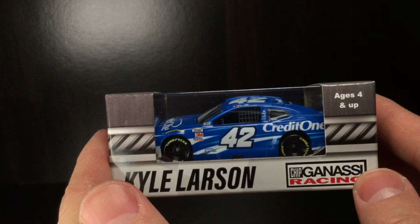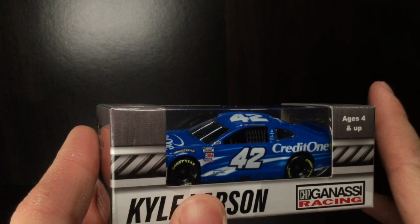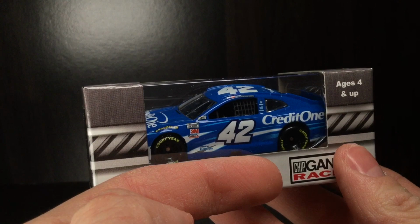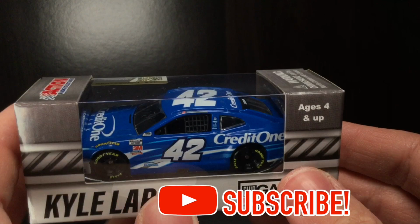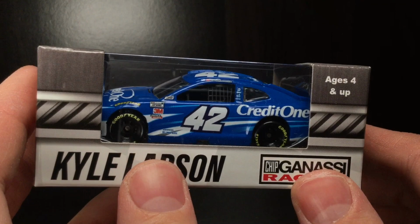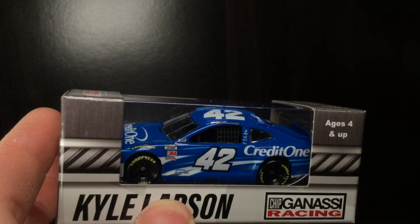It was irresponsible, right? But on the bright side, guys, check this out. Just look at that. This could be a Matt Kenseth car, so there is a pretty good positive to this review. So here it is, guys. This is Matt Kenseth / Kyle Larson's 2020 Credit One Bank Chevrolet Camaro. This is a very similar paint scheme to last year, which we will have a side-by-side comparison on. Stay tuned for that. This is, of course, the 2020 Camaro.